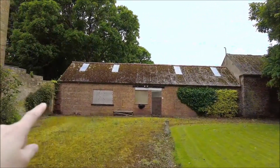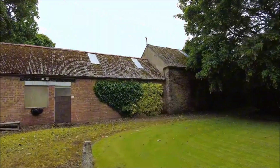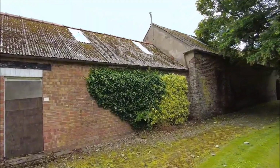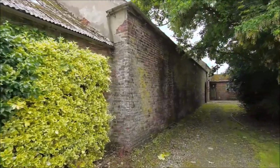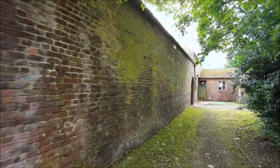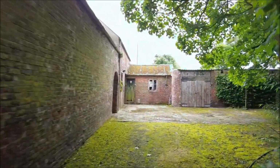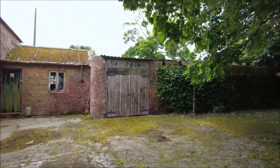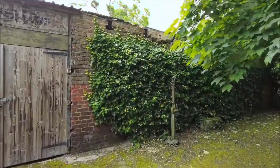This building here is fairly new with this back wall, but that one is not. This is an original farm building, and I'm going to show you that because these are the stables. I'll show you from both sides. So remember, this is what the back of the stables look like. We've got work sheds, and we've even got this here, an old pump.